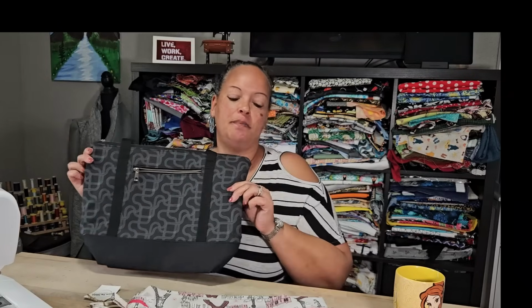It's an everyday bag meant for everyone, but I do sell a lot of these when I'm close by the beach. So I'll do certain prints that are beach friendly that people love. And I did have a tote bag version in my last video, but that one was the quick version. That one didn't have the nice zippers. It had a magnetic clasp in the last video.